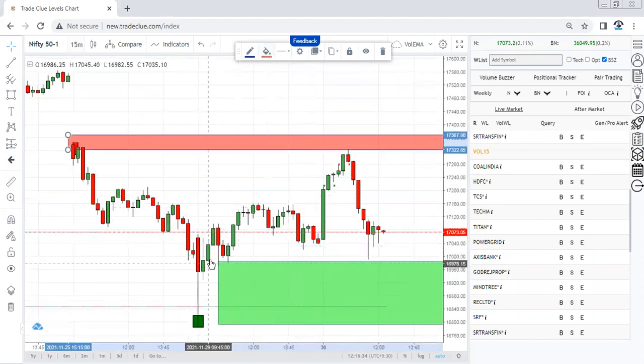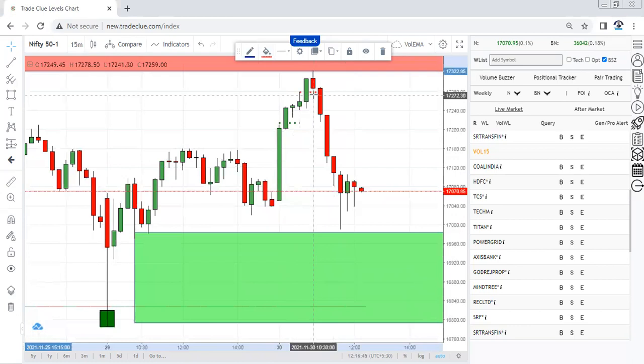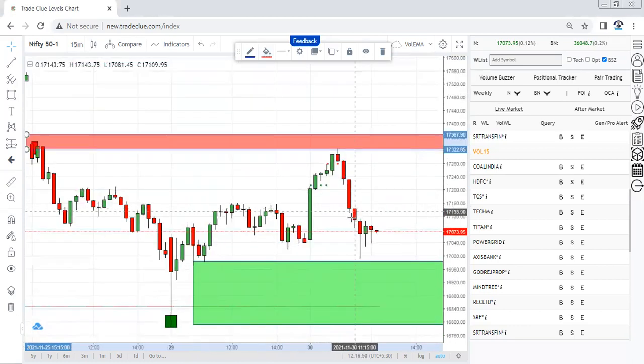Here, after the move on the upside, it tried to go all the way to the top in the morning session, reaching into the resistance zone, exactly in that zone. And then you had the red dotted lines also coming through. So then it was a follow through on the downside. One thing is very clear, it's entering into the support zone plus a strong green candle had come from this zone. So all said and done, after a big fall, small bounce activity is quite possible.